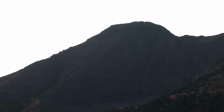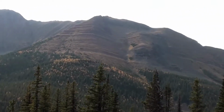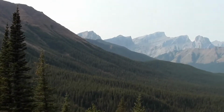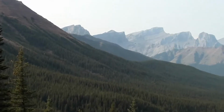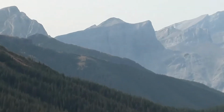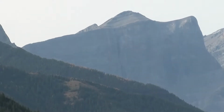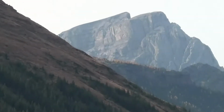But I still can't figure out how to get to Mount McGillivray from this Skogan trail. It looks very, very odd. I'll hopefully explain it in just a bit. But yeah, I must admit the scenery is quite spectacular, considering I have now so many peaks never seen before from this angle. It's quite a surprise.